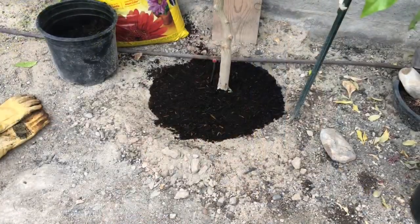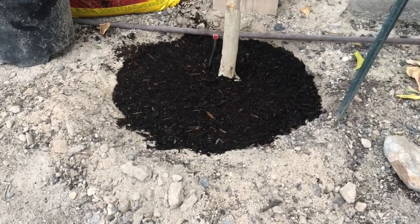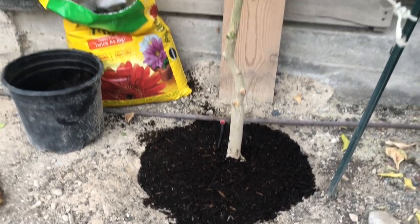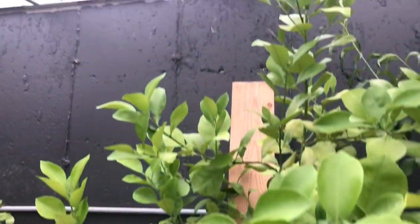Okay, I'm just going to show you the grapefruit tree really quick. You can see we've got the new soil down with some bark on top of it. And this is kind of what this tree looks like at this point.